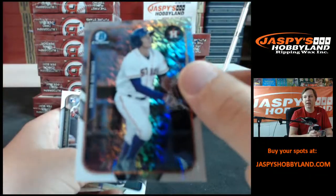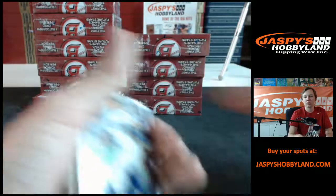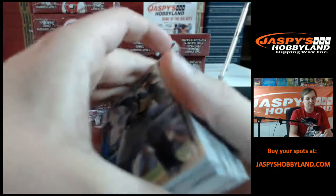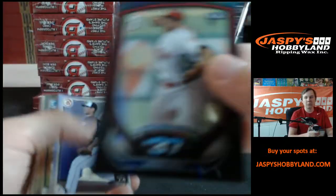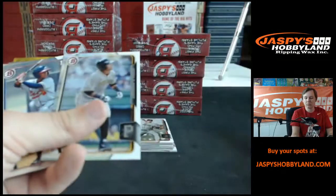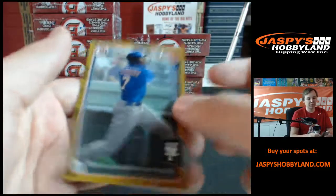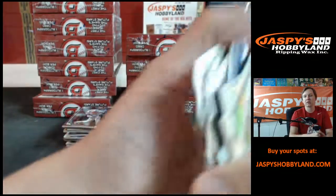Got a mini Carlos Correa, Astros. The lowest chrome numbered parallel, chrome non-auto, that'd be the red. I think the reds are numbered to 25 this year. Top 100, Aaron Nola. Going through here, a lot of base. Carlos Rodon, chrome. Gold paper, Champ Stewart. 31 out of 50 for the gold paper slot.